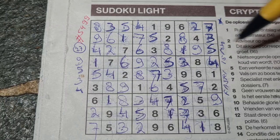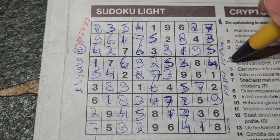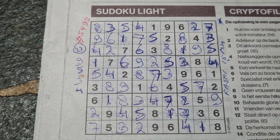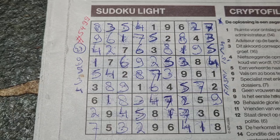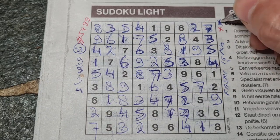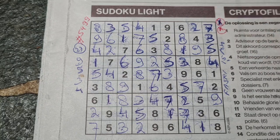Finished in 18 minutes. Well, I talked too much in the beginning, about 3 minutes. So, well, let me give this 2 stars then. Yeah, it's not really a 1 star. Let me give this 2 stars.